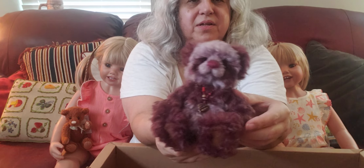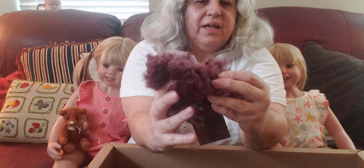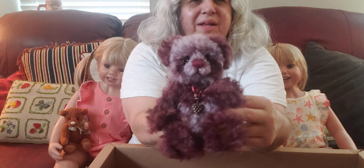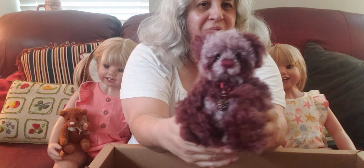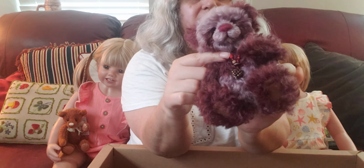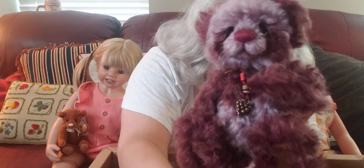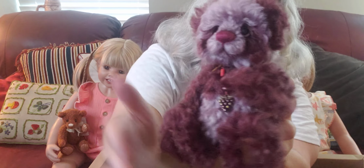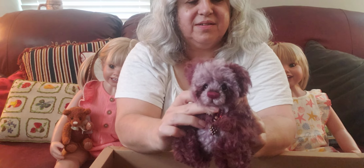Though they try to use the same fur in that, sometimes it's not all exactly from the same lot. So each bear is just slightly different. Now this is from 2023, and this little hand beaded necklace with the heart, I don't know if you can see that. Those are all individually hand strung beads and then a little charm put on it. And each bear may have varying colors of the beads that are attached.